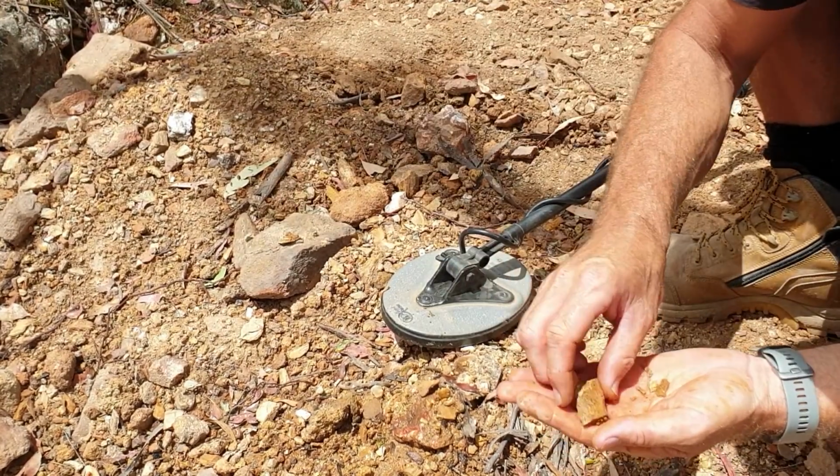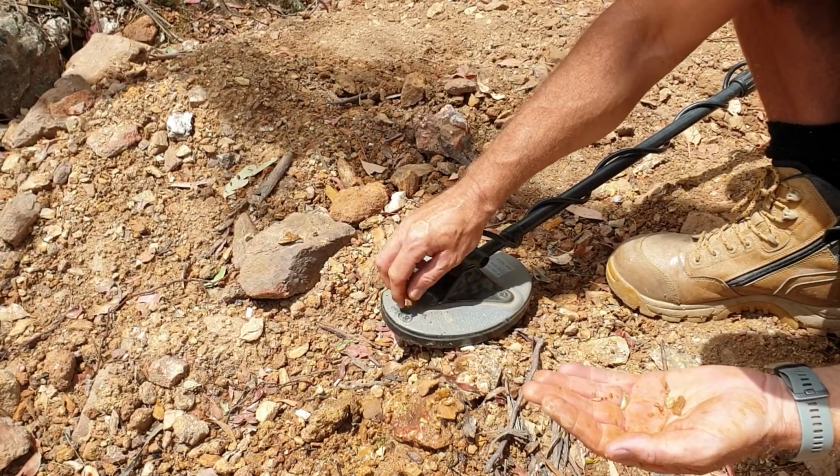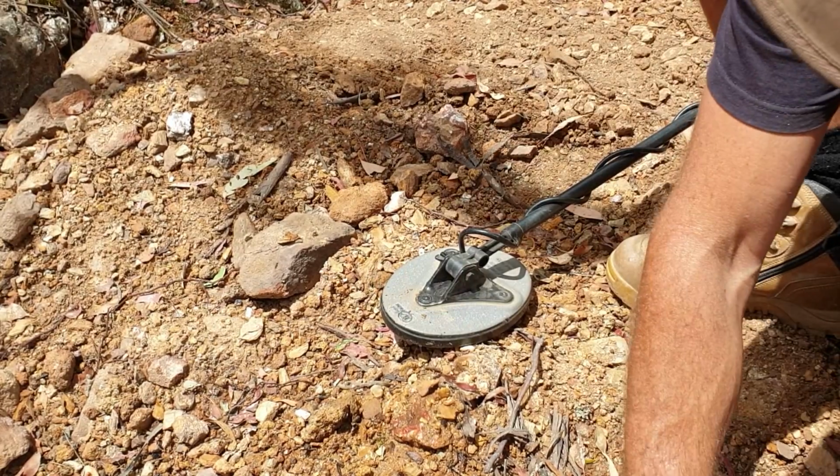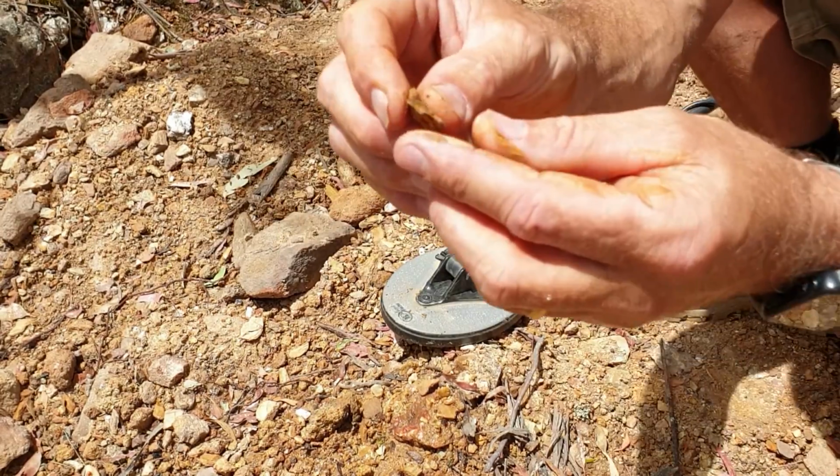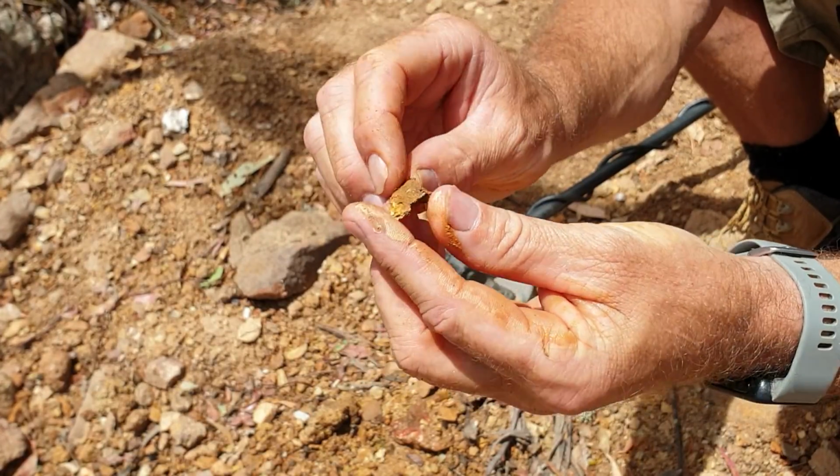That's way too loud to be Einstein. Nothing in that. I'll take all these little beasts home. I'll chuck them in my pocket. Alright. Still can't see much.